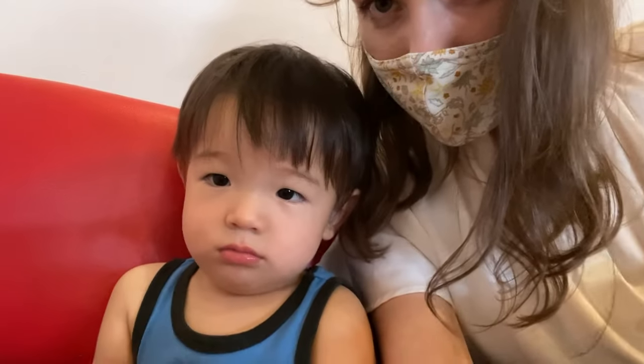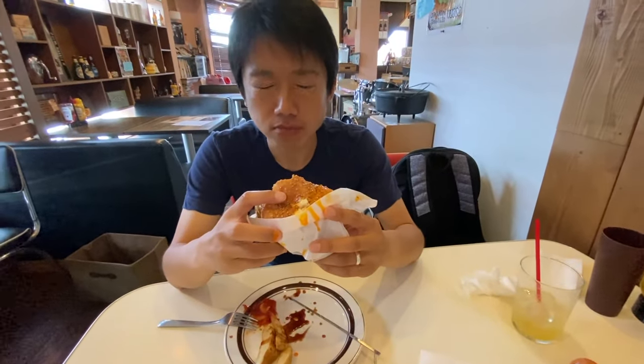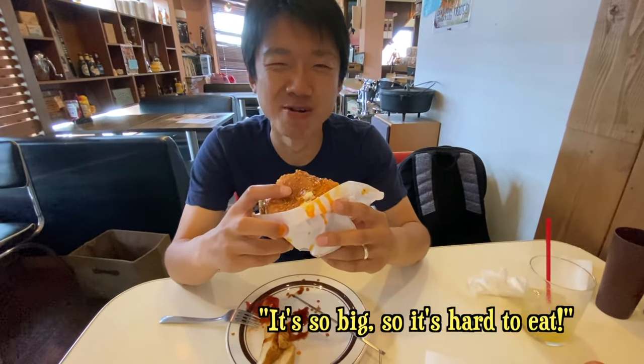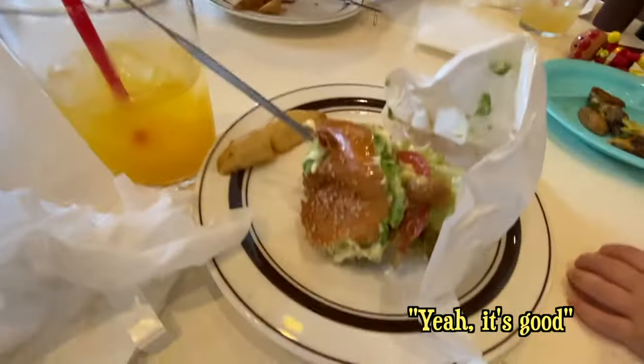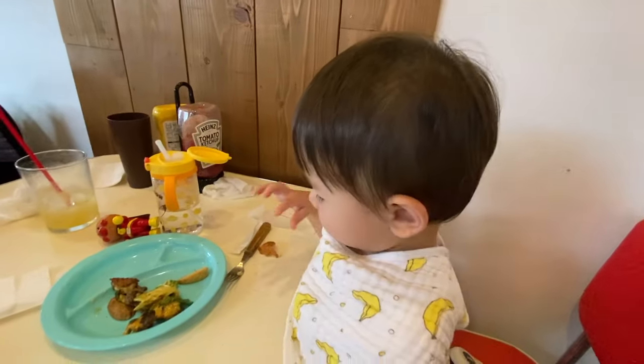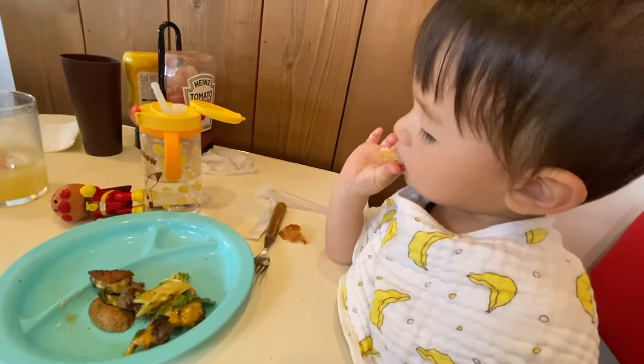Now we're in a burger place close by, and we're going to enjoy American style burgers. What do you think, baby? Is it exciting? Wait. You got a fork? What do you think? Is it yummy? Why do you like the fried potato part?